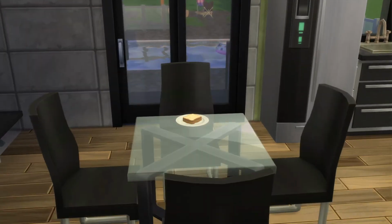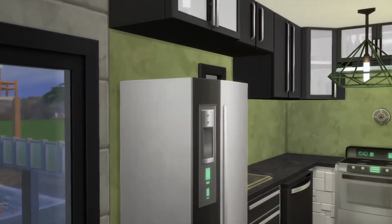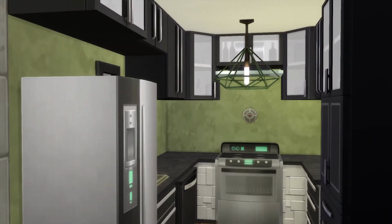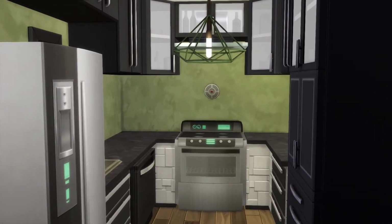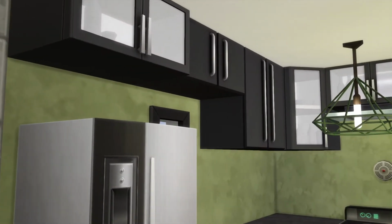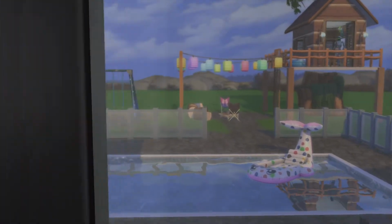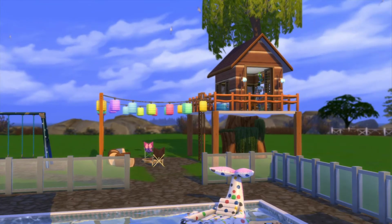Alright. And yes, that sandwich was there when I downloaded the place. It was good for like 10 hours. Still is. Beautiful tiny little kitchen. Wow, I seen something just kind of like this not too long ago. Gee, hopefully I didn't already do this place. That'd be funny. But I don't think so, because I have not seen that.